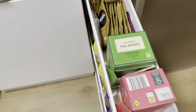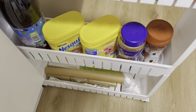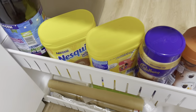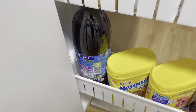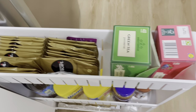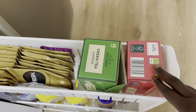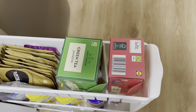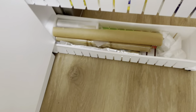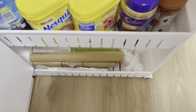I have stocked up with the blueberry stuff. This is for the kids. They have their hot chocolate, and also for the squash. And this is my coffee sachets for work, and also green tea, and just berry fruit tea. And down there is just the paper for baking and for wrapping, and the rest.